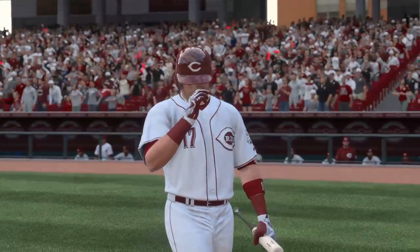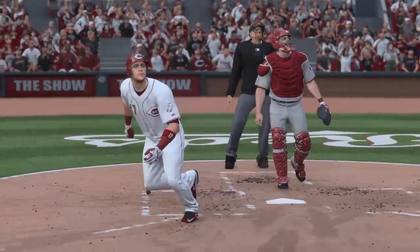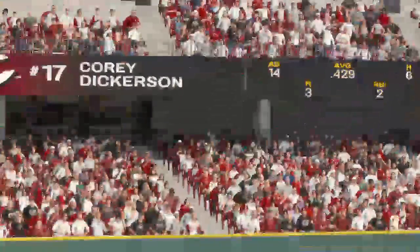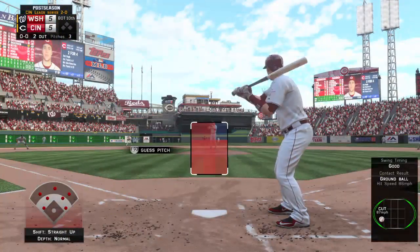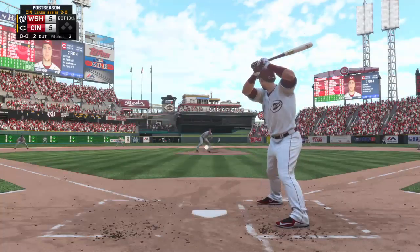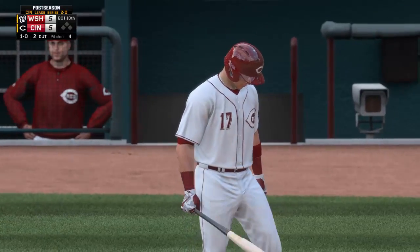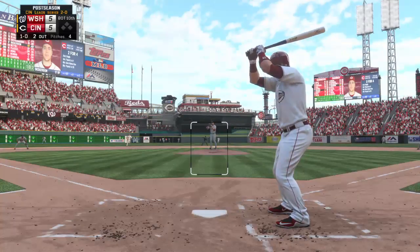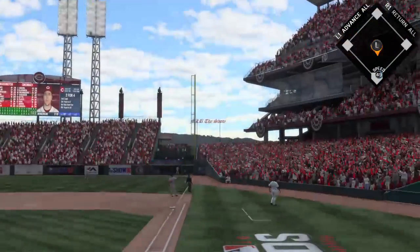Corey Dickerson will stand in yet again as we flash you back to the middle innings. This was a turning point here, a solo home run that was really one of the key at-bats of the ball game to this point. First offering on its way. There's the cut fastball, but it's low, 1-0. Bases are empty here with 2 men out. That one will get out of play, and the count evens up at 1-1.